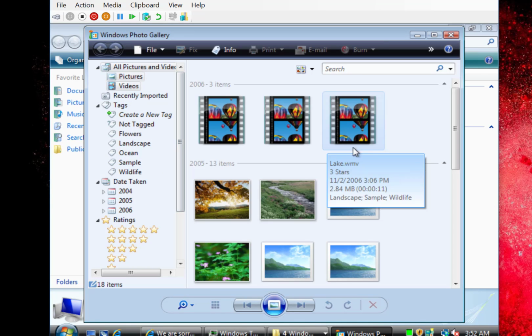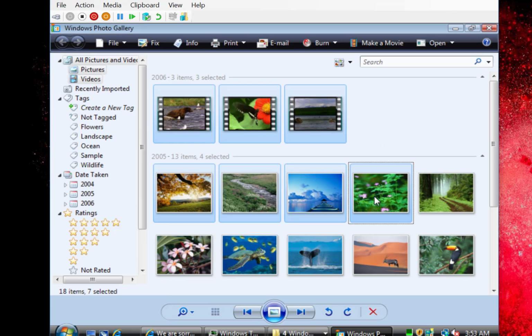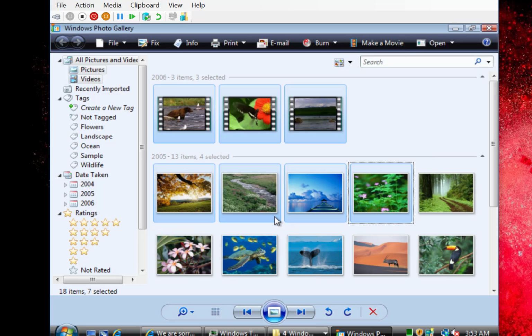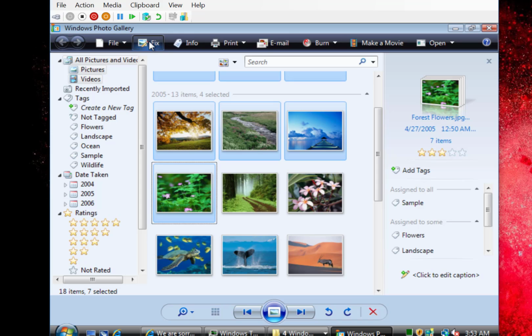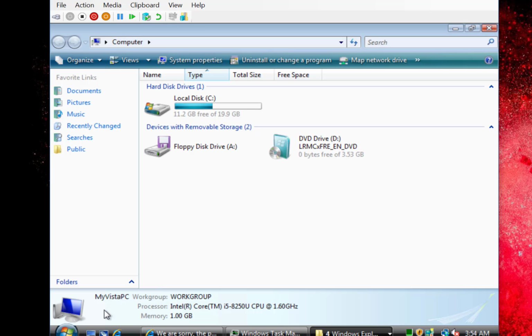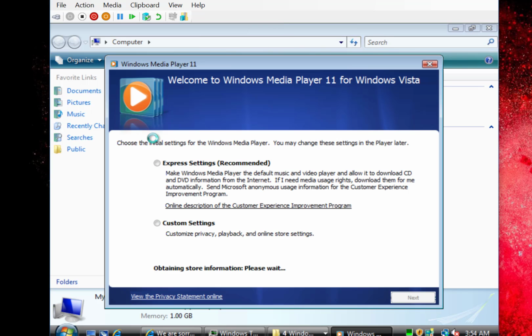We had the Photo Gallery, which was a way of viewing all your pictures in a nicely formatted way with ratings and tags and everything else, to make a movie out of them. I don't have accelerated video, but Windows Movie Maker is built into this, and you can make a movie out of the video clips and pictures. And you even have some basic photo editing functions in there, along with Media Player as well. Of course, for media, as I mentioned, Media Center 4, but it also has Windows Media Player built in there as well. Media Player 11, which was actually a good media player.